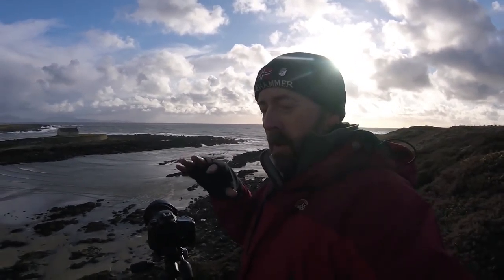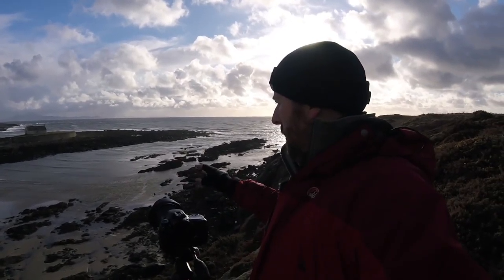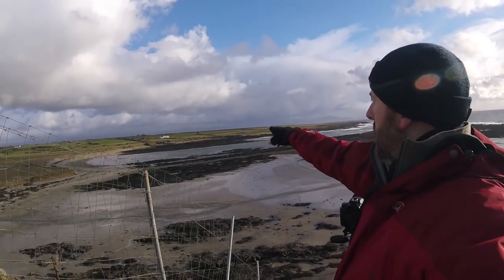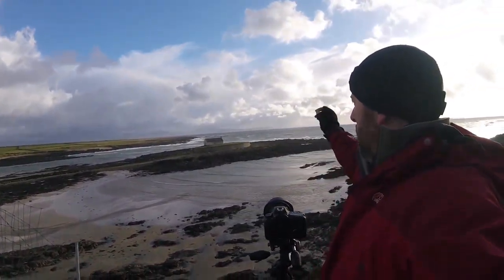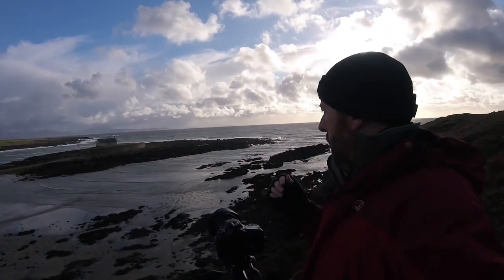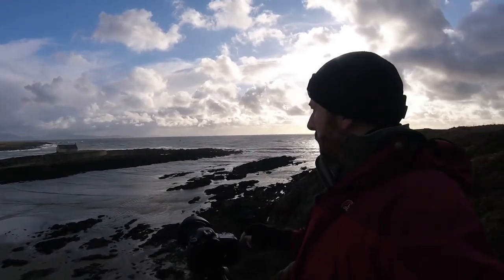But as I was saying, I'm going to take some images from up here and then get down at the water's edge because I want to try some images. I parked over near where that house is, and I walked along the beach, and there's some nice shapes in the beach, kind of shapes of stones and whatnot. So do something up here and then go down there.